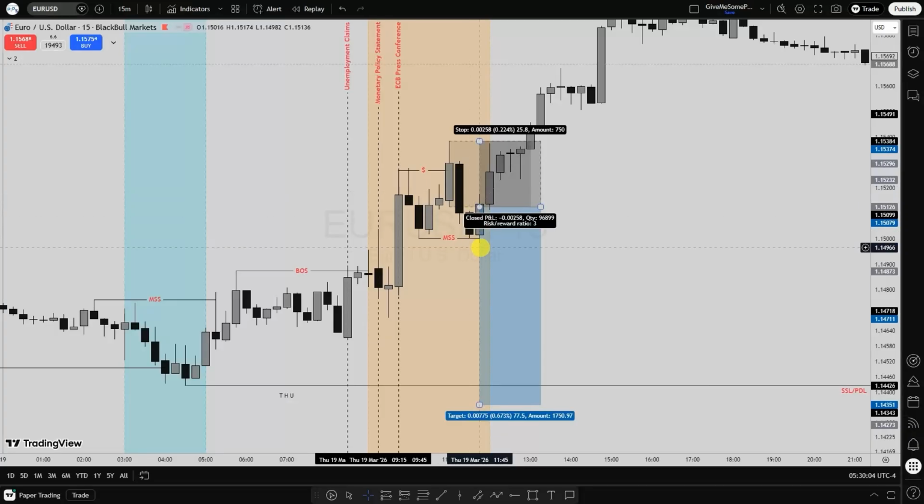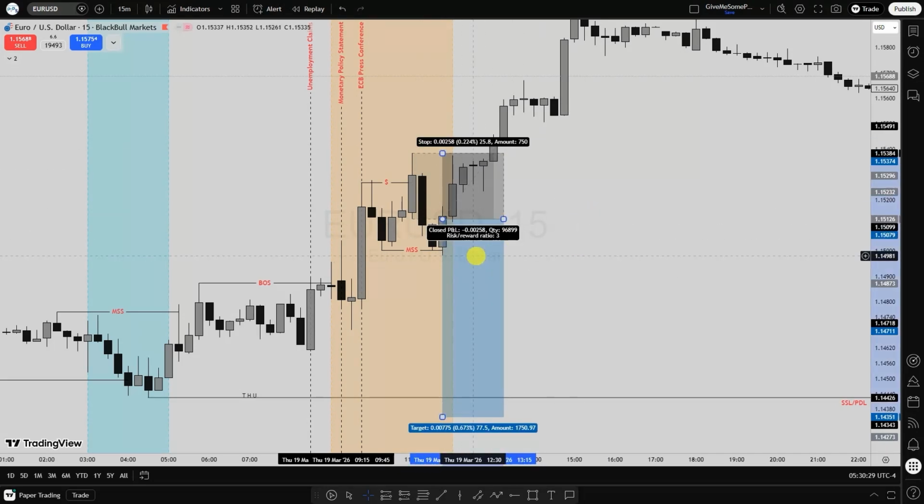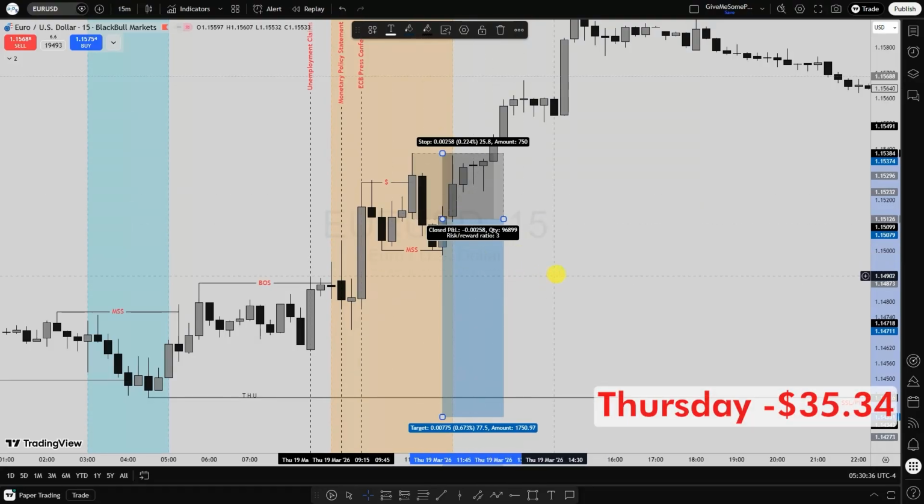So I got out here, and then I placed my buy limit on that order block, thinking that price would continue to push to the downside. But like I told you earlier, there have been a lot of fake outs nowadays. So that means this was just another fake out. I got faked out of the first trade, and price continued to move to the upside. So that was the second loss of the week, and I believe this was a loss of $30-something.